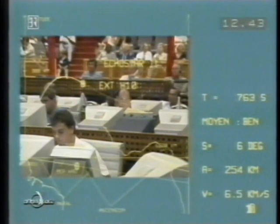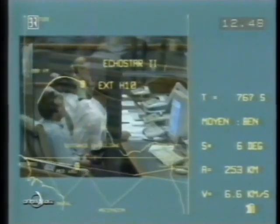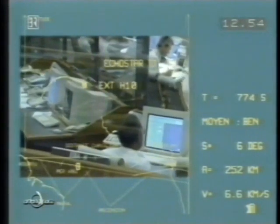Back to our craft, Echostar II, the second in the series. It'll have an in-orbit mass of some 1,730 kilograms. For a rough idea, that's about the size of a small European car.